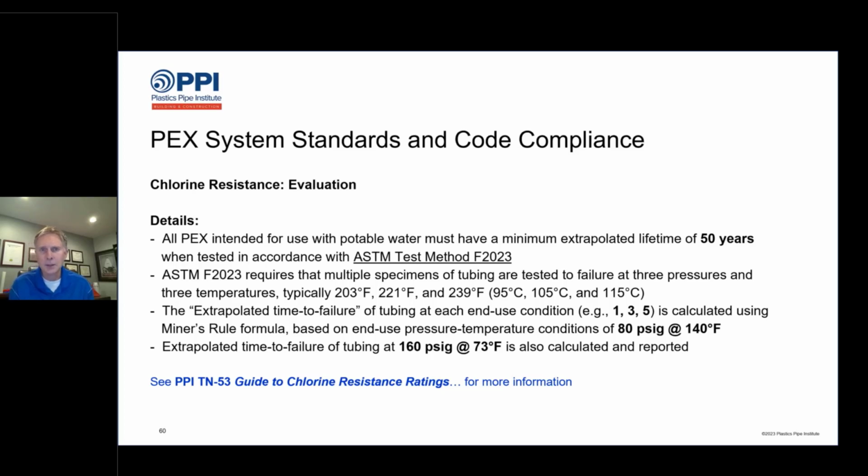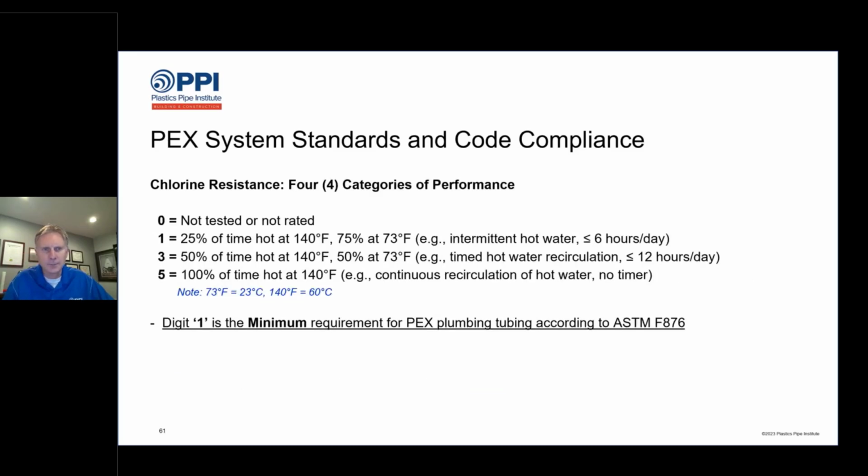But then when it's all done, what you do is you extrapolate the lifetime of the tubing at an end-use condition of 80 PSI at 140 degrees Fahrenheit. So that means the tubing has to be proven to withstand at least 50 years of 80 PSI and 140 degrees Fahrenheit at a very high elevated level of chlorine.